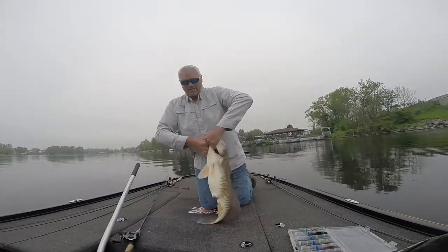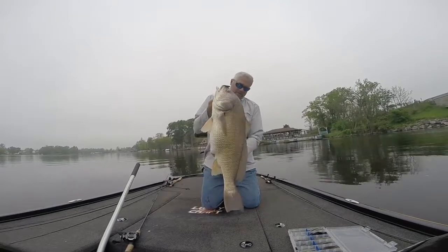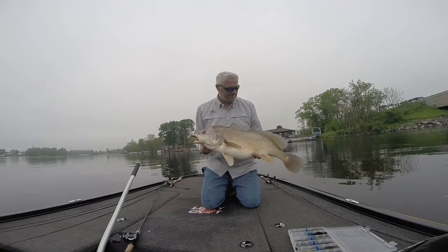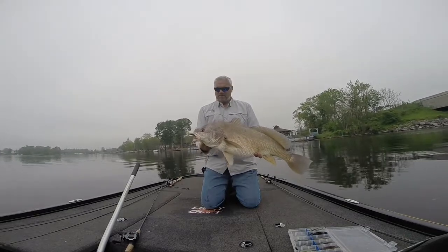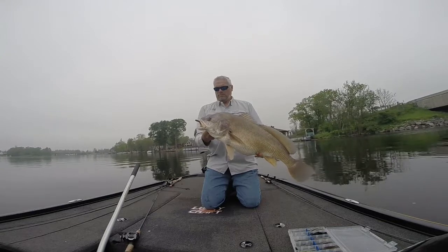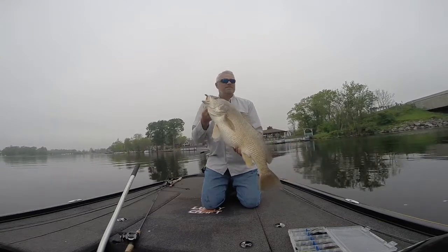What a great fish though. Holy crap, that's a big one. Oh, I love these guys. They pull so hard, they fight so good. And the TFO Professional Series 3-power rod doing the job.